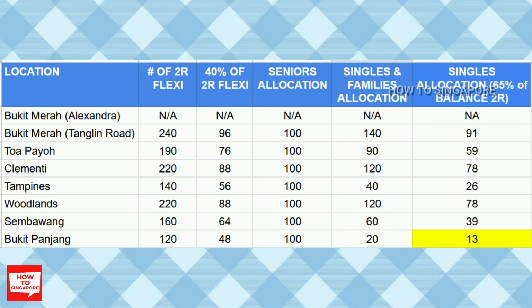Looking at this data, I can conclude that the generic advice to just apply for non-mature towns is not necessarily effective for singles. If you have your heart set on living in mature towns, the highest number of flat allocation for singles is located in either Tanglin BTO or Clementi BTO. What about seniors? Well, as you can see, for each project, seniors will have at least 100 units allocated for them, so it just comes down to your preference.